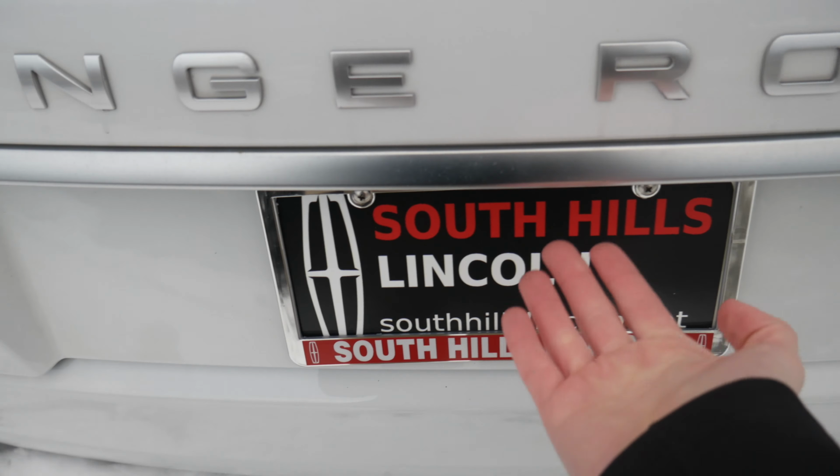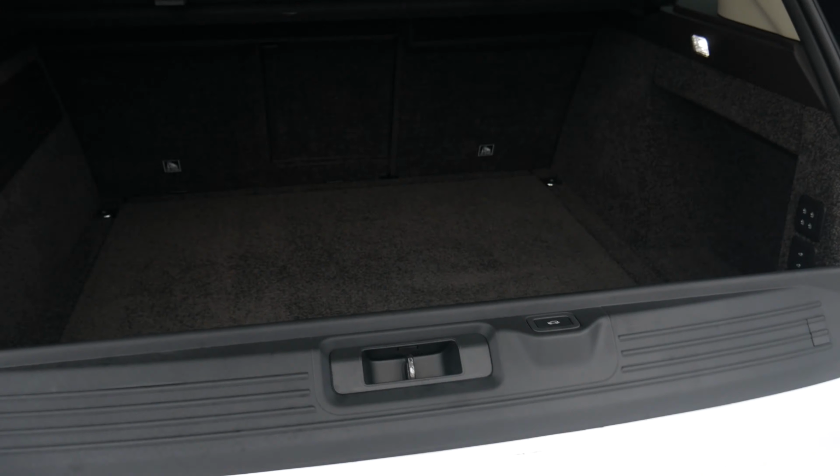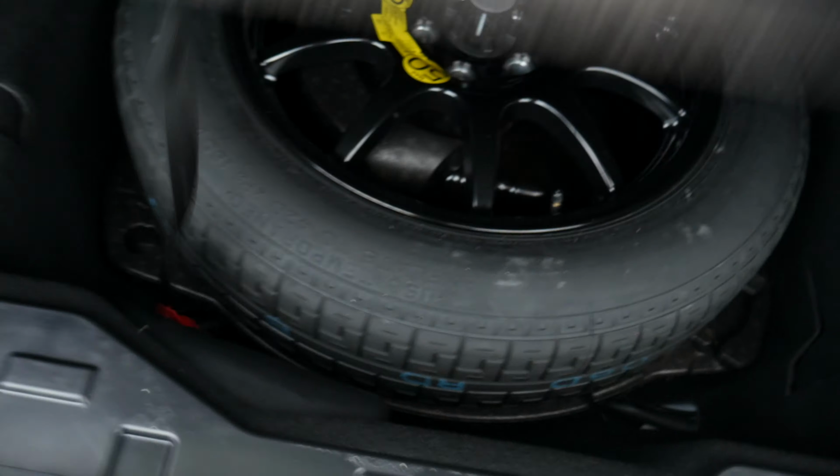All right, so here we are. Hopefully my shaky hands aren't too shaky. So the tailgate opens up, but then you look down here and you're gonna notice the tailgate has a bottom half. And if you press this button, then it comes down. And it leaves you with sort of a flat landing strip, if you will. Underneath this handle is a big spare for all of your sparing needs.